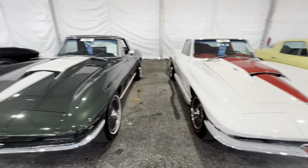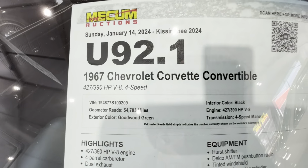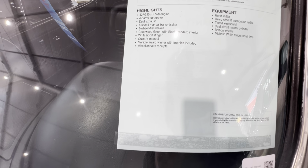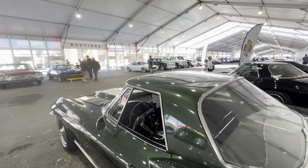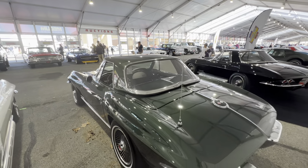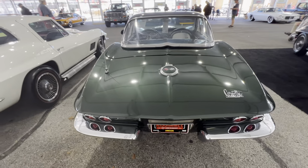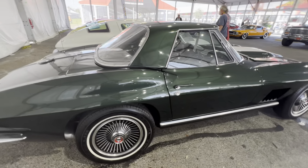All right, here we go with, I forget the color of this green. It's a 400 390 single 4-barrel motor. Looks like a nice original car, 54,000 on it. Didn't care for this green. It is a 4-speed. You put this car next to that one and go to sell it, and you're going to get about 5 to 10% more with a nice color like that white with the red. It's another convertible car.